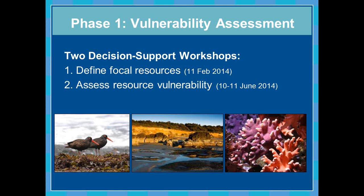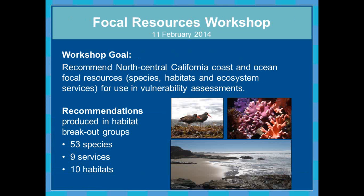And so we had two decision support workshops this year. The first, we're calling our focal resources workshop, was in February. And this workshop brought together 30 scientists, managers, and policy experts representing 21 institutions, organizations, and agencies. And their goal was to recommend to us those species, habitats, and ecosystem services in the study region that they felt we should be addressing in this project. They produced those recommendations in habitat breakout groups, and they ended up recommending to us 53 species, 9 ecosystem services, and 10 habitats.